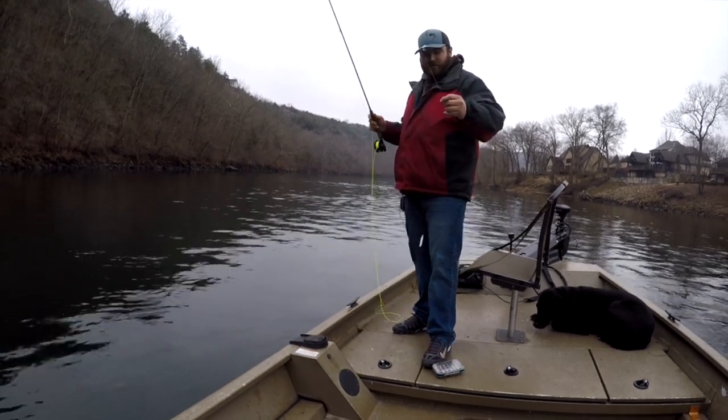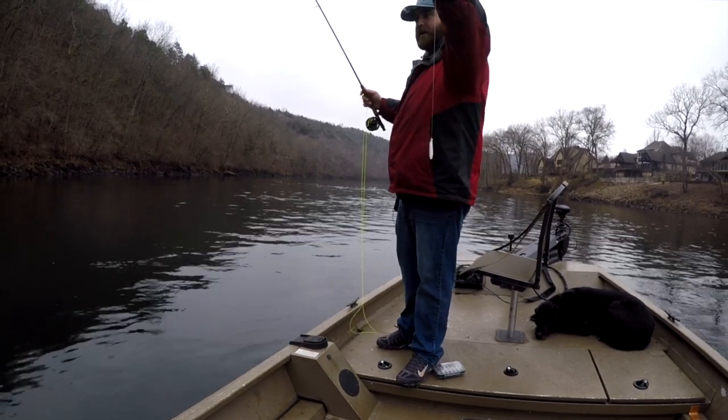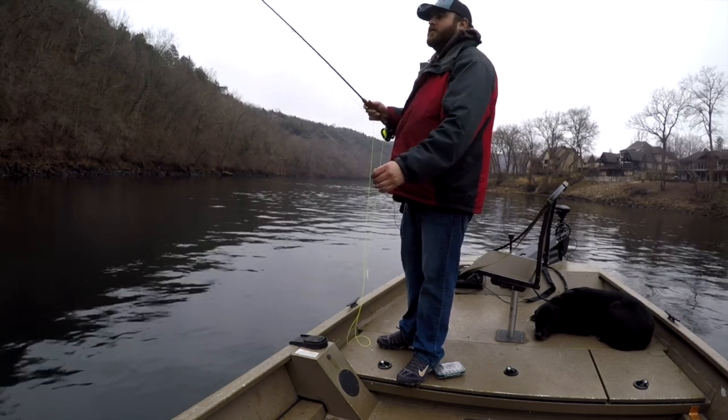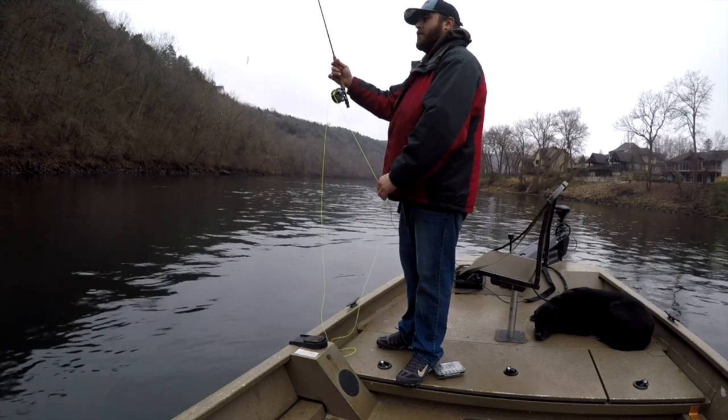And I'm going to try something I haven't tried since the last time the water was running slow. I'm going to be throwing a white mega worm today. I've got that about 6.5 feet below the indicator there. Maybe more like, yeah, about 7 foot.